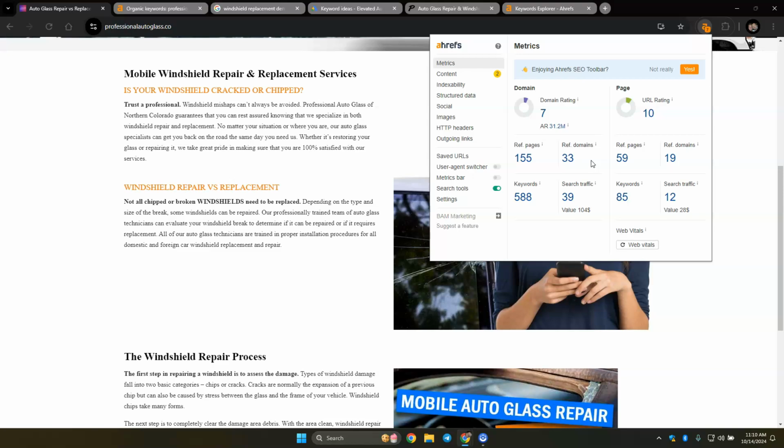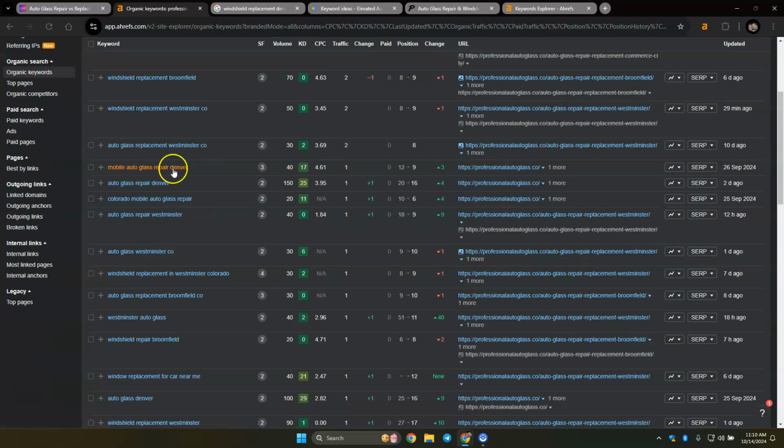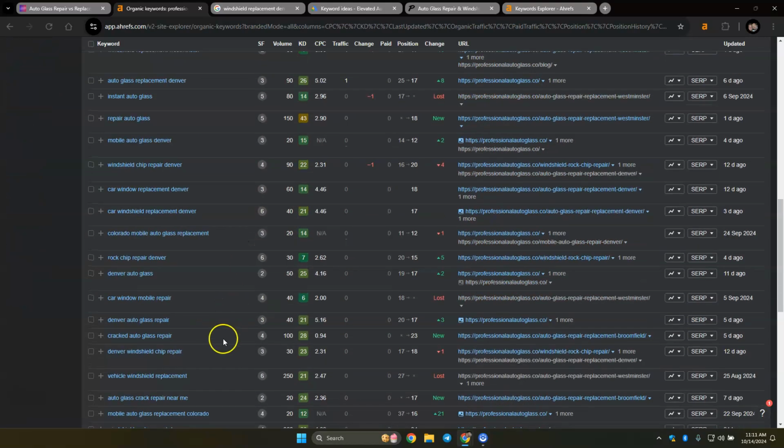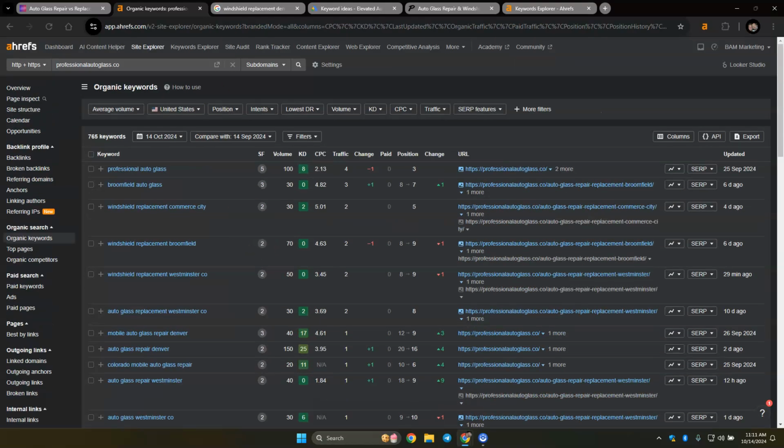And then it looks like you're being indexed for 588 keywords, and you're getting about 40 people to your website each month. Right here, professional auto glass. You are in the 3rd position, so you're not getting too many for people who know you. Broomfield Auto Glass, I know that's a city, so that's a better one to be in front of because those are people that don't know you. Kind of the same thing, windshield replacement Commerce City. I don't know exactly where you service, but Denver and local areas around it, we can look at those for you as well. But those are the types of buyer intent keywords that I really recommend, like windshield replacement Westminster. There's 90 searches. You're on the 2nd page, so you're not really getting people to your website for that one.